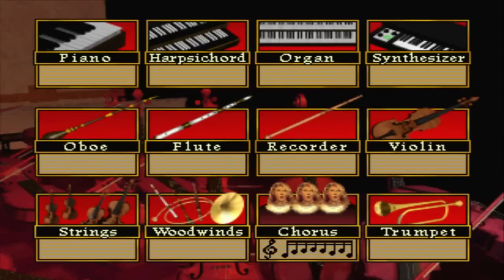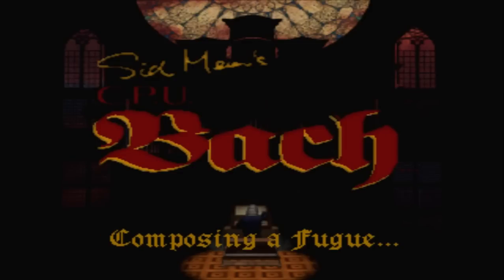And add some synthesizer in there. No, we're just going to do choral. It's a choral fugue. Let's see how this goes. It's funny how sometimes it seems to struggle with certain configurations. It's like, oh, God, what do I do for this?